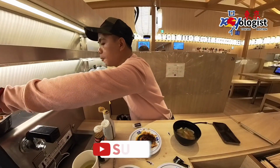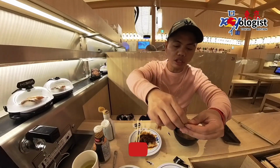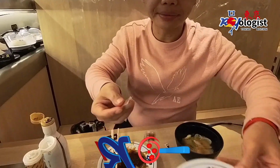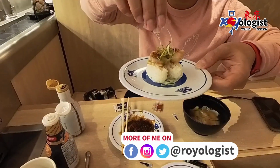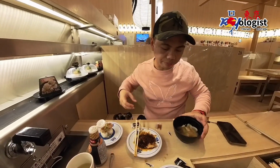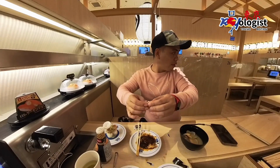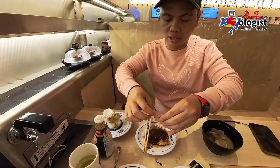I grab a piece of chili flakes. This one looks so big in the picture, but in reality, it's just a small piece. And I have also the chili oil.